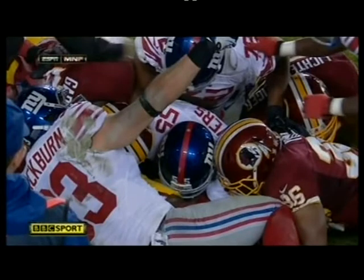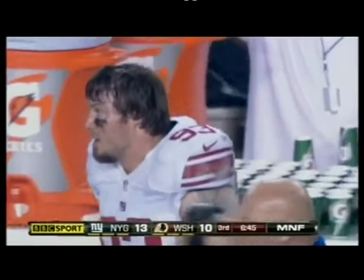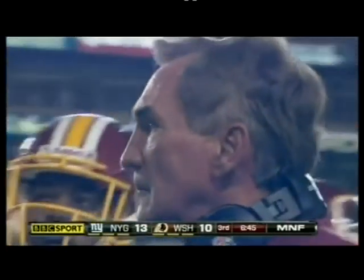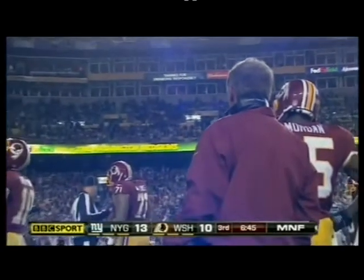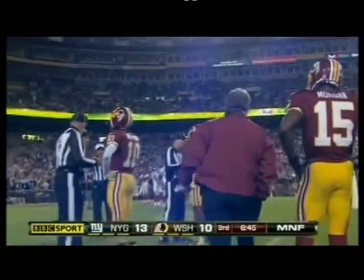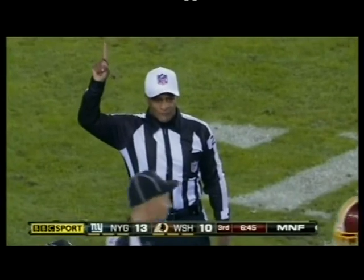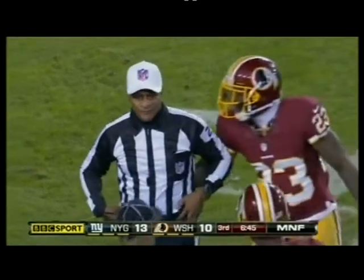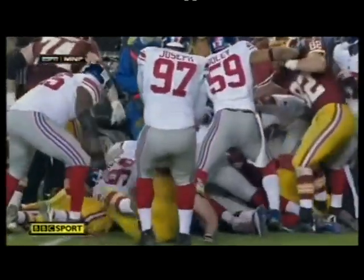After the play, personal foul, unnecessary roughness, New York, number 97. Personal foul, unnecessary roughness, Washington, number 78. Those fouls all set. First down, New York. The Redskins are furious that Linval Joseph went human wishbone on Corey Lichtensteiger. Actually, it wasn't Lichtensteiger, it was Will Montgomery.